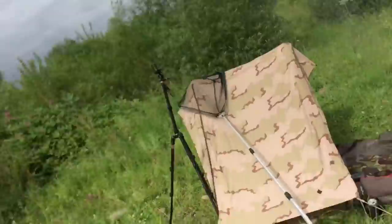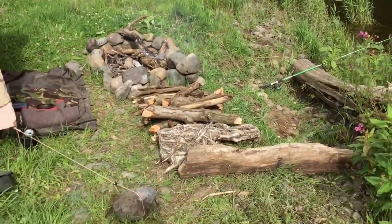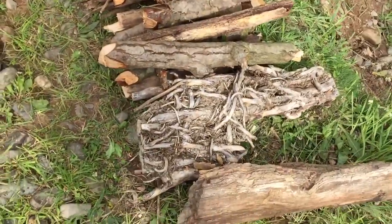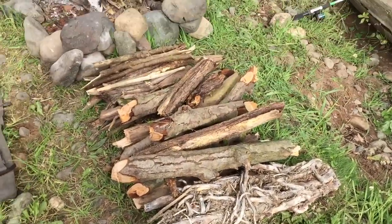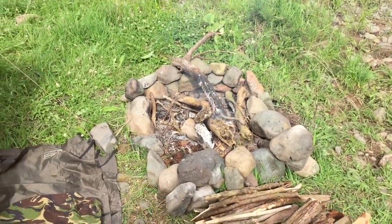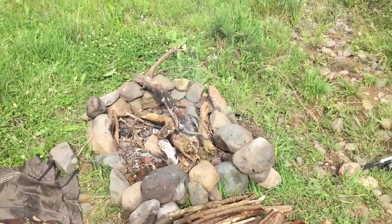Sun's actually come out. It's still very cloudy. I think it's just parted in the clouds. The sun shone through for a second. So I've just been out collecting firewood and chopping it up and getting my fire going there. Look, it's my start. I found a load of old ivy there that's been trashed up and dried out. So I'm going to use that. Fire's lit. Didn't take much, just a bit of birch bark and cotton wool.